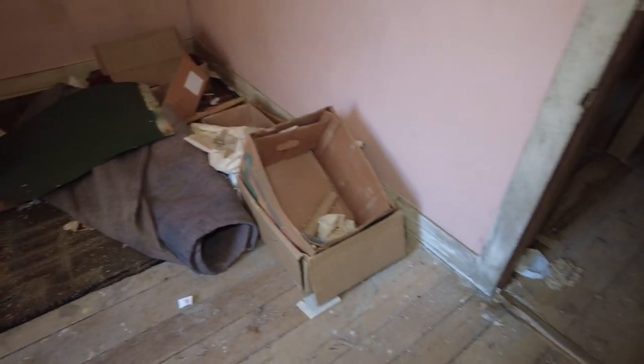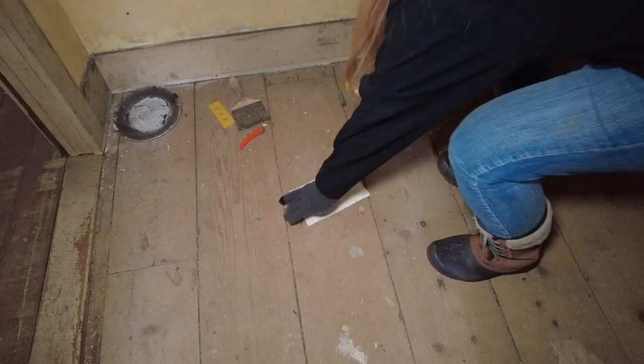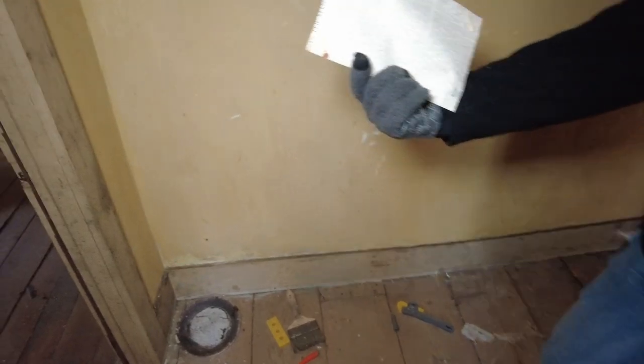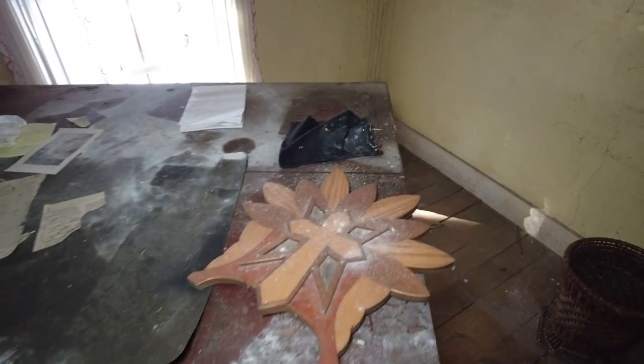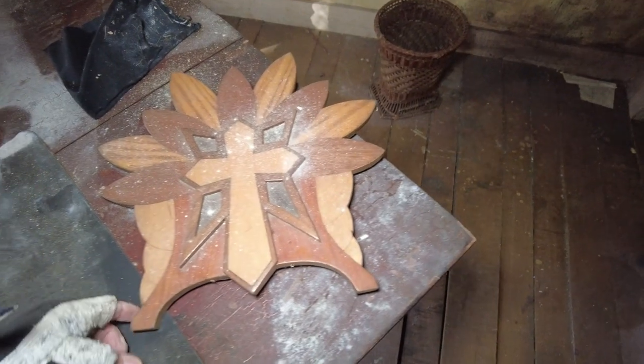I'm in love with this house. This is terrifying. This is terrifying. What's this on the floor here? That paper. Does that go in the Jesus room? Yeah. Oh, yeah. That's got to go in there. Definitely. Look at this. Man, I wonder if that's from the movie. I can't remember. It's got to be, right?